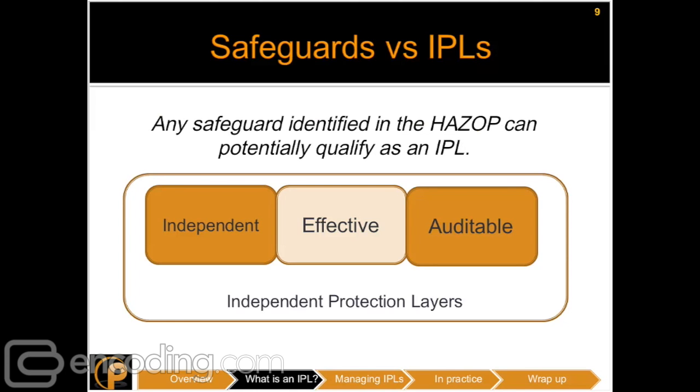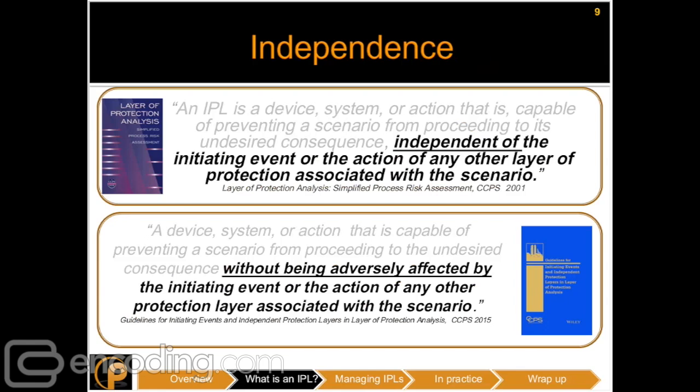So coming back to these three criteria of these special safeguards, the IPLs, let's look at the independence. What does independence mean? Well, if you remember from just a couple minutes ago, independence was something that actually changed in the definition between the two books. The Purple Book said that an IPL needs to be completely independent of the initiating event or the action of any other IPL. And the Blue Book went on to change that. They got rid of the word independent, actually, and said, without being adversely affected by the initiating event or any other IPL. Now, there's good reason for that.